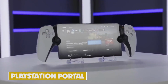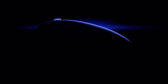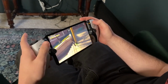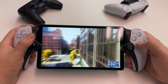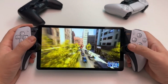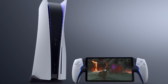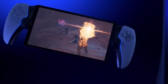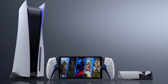On number 1, we have PlayStation Portal. Sony has made portable games for a long time, but the PlayStation Portal is not the same as the PSP or Vita. In fact, it's not very useful unless you connect it directly to your PS5. Just like when you use the free PS Remote Play app on your phone, the Portal streams games from your device. This one is different because it has real DualSense buttons on both sides of the 1080p screen where you play games.